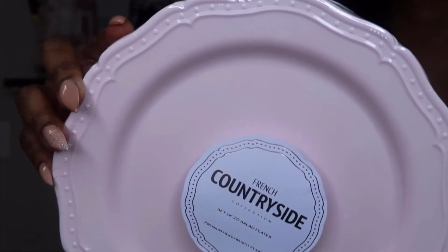Okay guys, so if you love pink, I have some treats in store for you next, girl, or guys. These next couple of pieces are all going to be pink. Some of them pink and gold, and y'all gonna fall in heaven like I did. I got these dinner plates. These dinner plates, made by the brand French Countryside, are a set of 20 salad plates for $7.99.